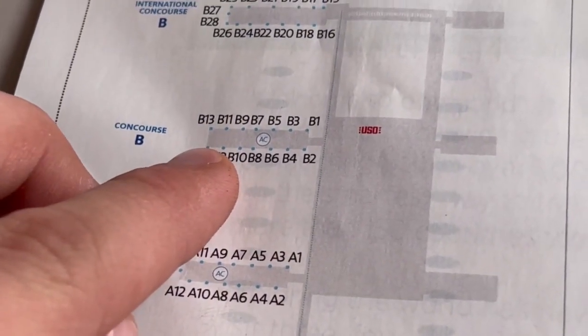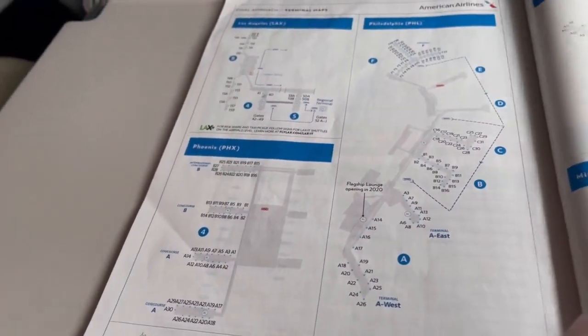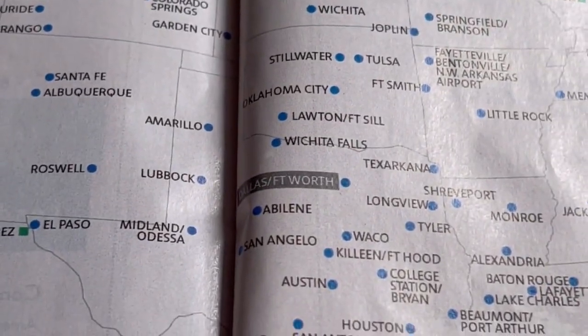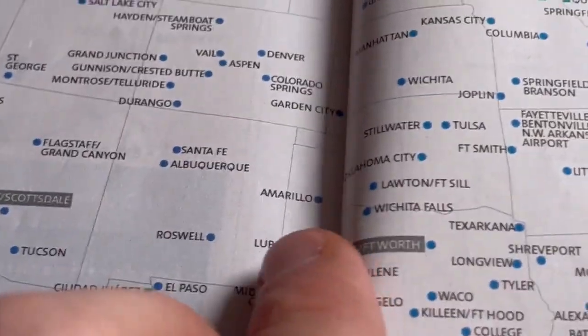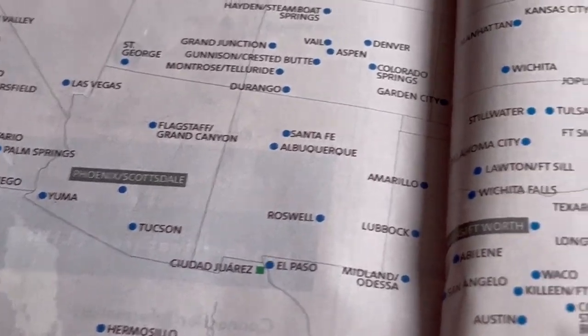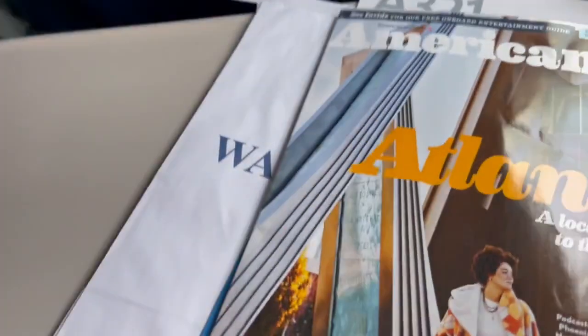Our departure gate was out of A7, and I was pointing at where I wanted to do some plane spotting, which we'll talk about in the Phoenix layover vlog very soon. Wide variety of American sub airports as well, and going from Dallas-Fort Worth over to Phoenix, and it says Scottsdale, which is interesting. And we were around Roswell at the current time when I was filming this update, so looking very nice right there, as we can tell, and numerous maps throughout, and a lot to do in the American Way magazine, so looking very nice.